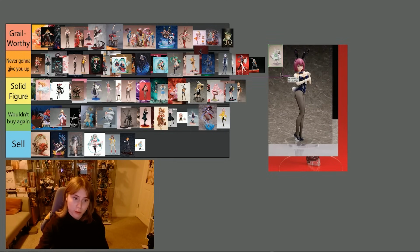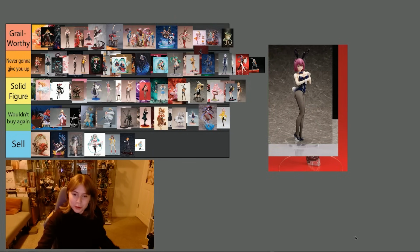So, she's going in "wouldn't buy again," but I don't think I'm gonna sell her because I do love her. I just regret buying her because now I love her and she takes up all the space, and I don't want her to take up the space, but I also don't want to sell her, you know? You guys ever have that with figures?